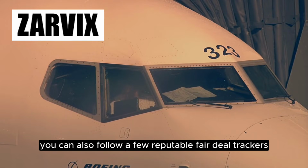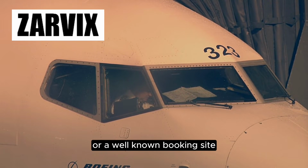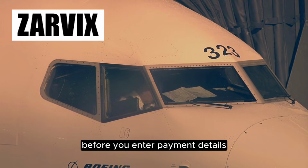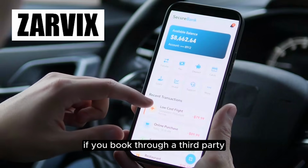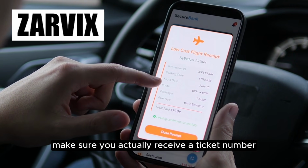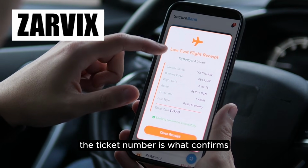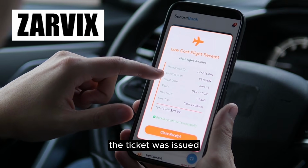You can also follow a few reputable fare deal trackers, but always verify the price on the airline or a well-known booking site before you enter payment details. If you book through a third party, make sure you actually receive a ticket number, not just a reservation code. The ticket number is what confirms the ticket was issued.